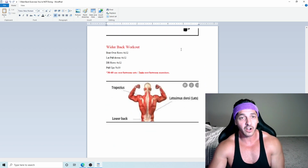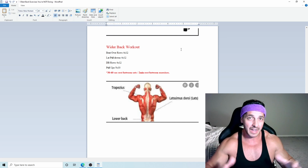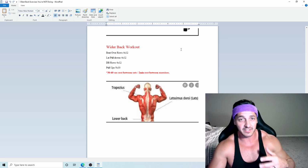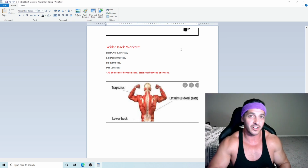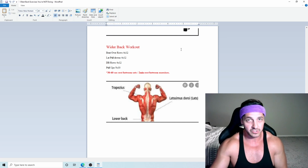So let's go ahead and talk about the wider back workout. So this workout here that I've made for you guys is going to allow you to build your back bigger and stronger and with less chances of being injured, because we're not doing anything crazy and we're doing exercises that for the most part are safe. Not every exercise is not safe, but there are some exercises that have a higher tendency and a higher rate of you getting injured than others.